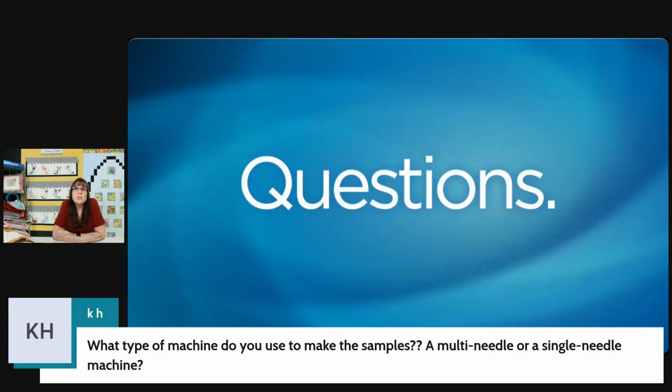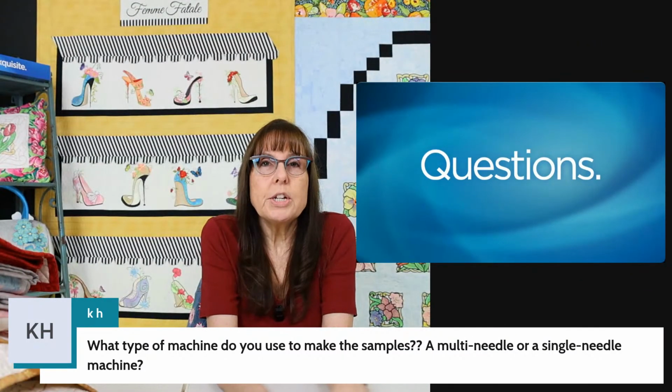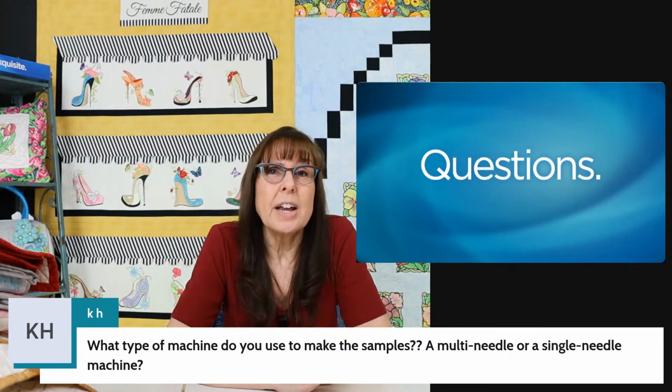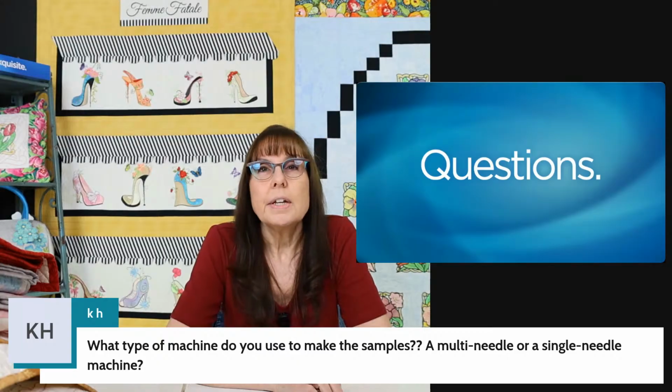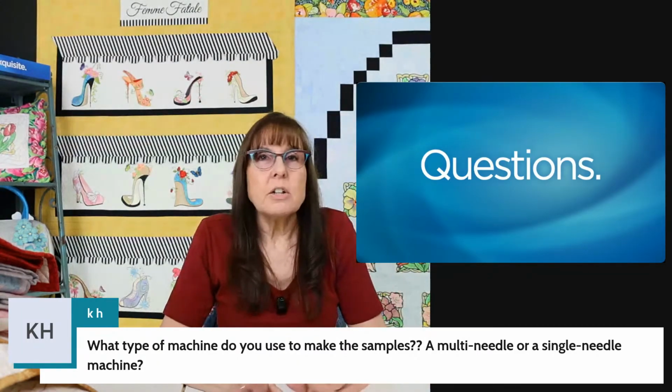What type of machine do you use to make the samples, a multi-needle or single needle machine? I do all my samples on my single needle machine because the majority of my customers have a single needle machine. So I want to test and have the exact same situation that most of the customers have. So all done, even shirts, jackets, all of that, I do on my single needle. I have a multi-needle, but I haven't used it in years. It's wrapped up somewhere around here. But yeah, the flatbed single needle machine. So it can be done.